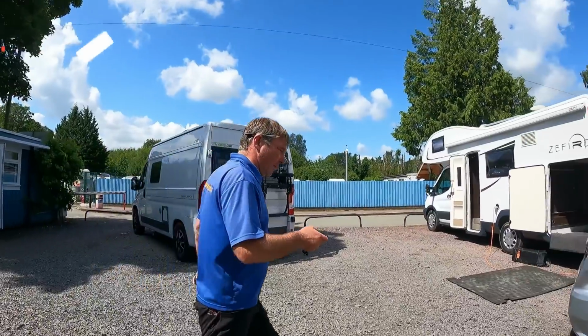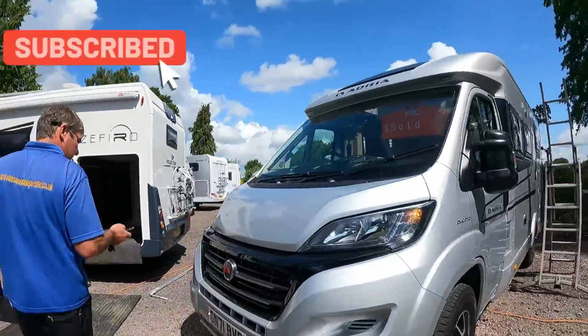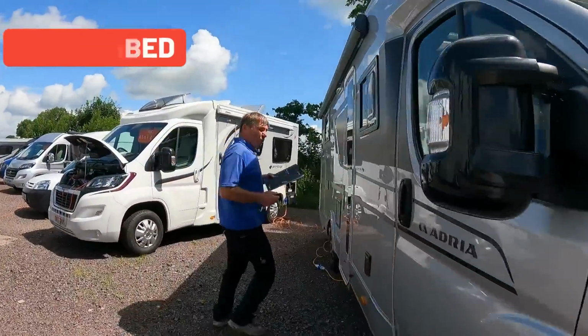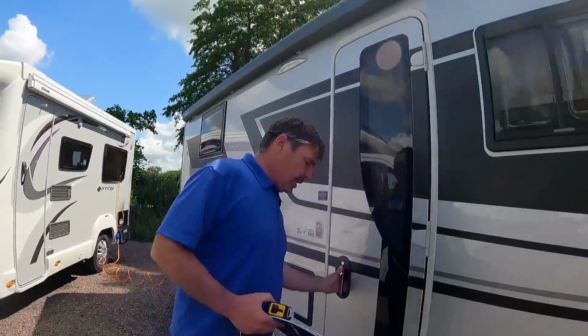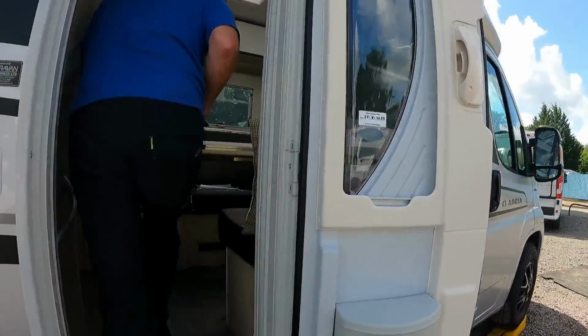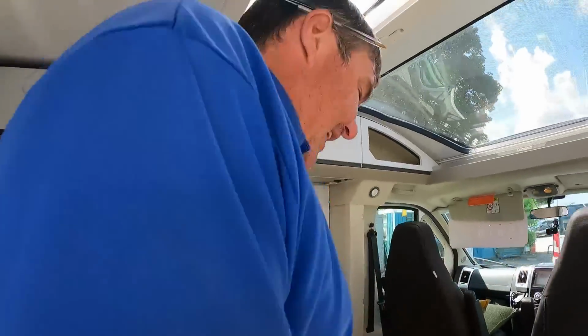What I've got to do on the Adria. So we've more or less checked this off now, and we've just got to do a couple of customer requirements. So we want Wi-Fi going in, and we also want a telly going in. Now, can you see here?